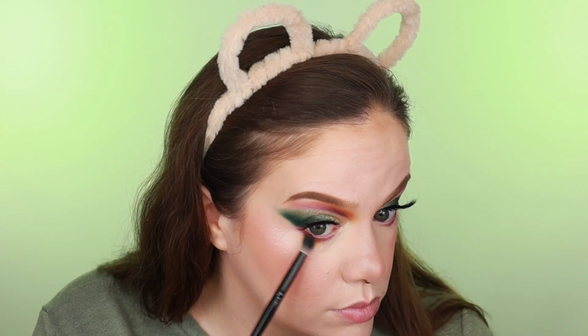So I'm going to take Chanterelle, once again, that more mustard yellow golden. And I just have to add this into my waterline. So once again, this is the shade Marigold in the Creme Gel Liner.